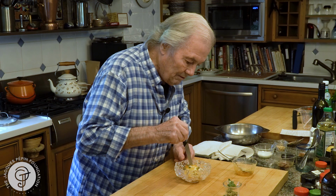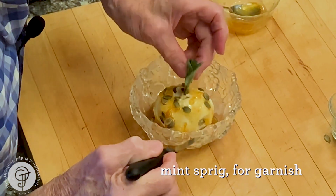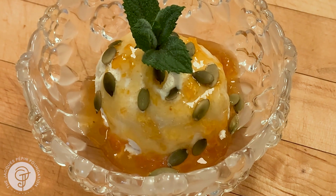And maybe like now I can have a little bit of a sprig of mint. And here I have a 3-star restaurant dessert, beautiful control.